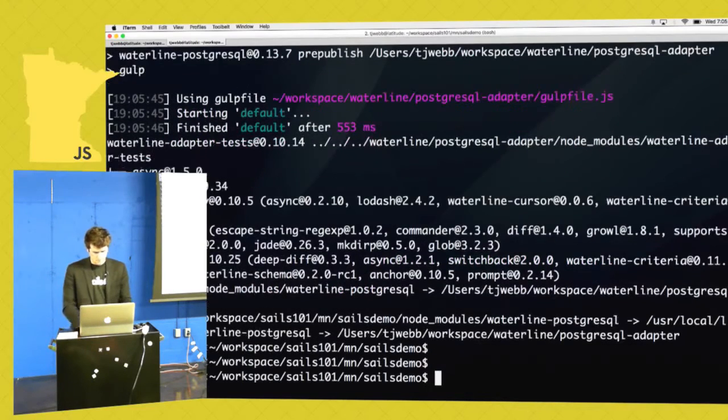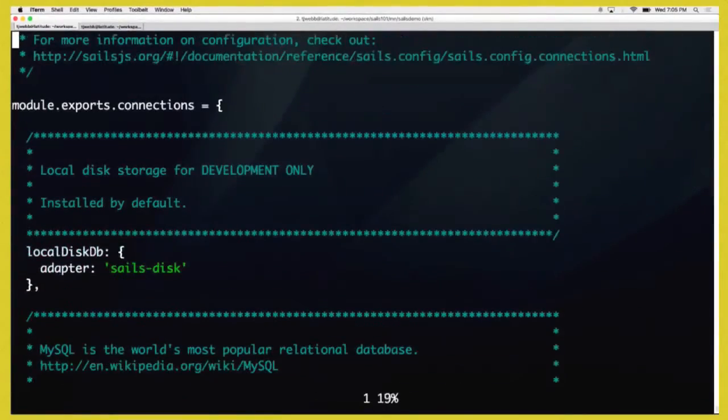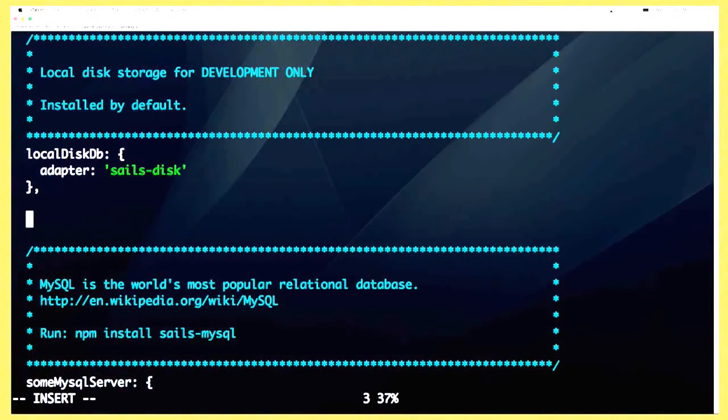Okay, and let's go ahead and set that up. I can go into connections. This is the default connection, local disk. The adapter is called sails-disk. It's just an adapter that allows Waterline to connect to that local file and store everything in there. There's also an adapter for Mongo, MySQL, Couch, Cassandra, Postgres, a ton of other databases I haven't heard of, Redis, Orient, anyway, lots of them.